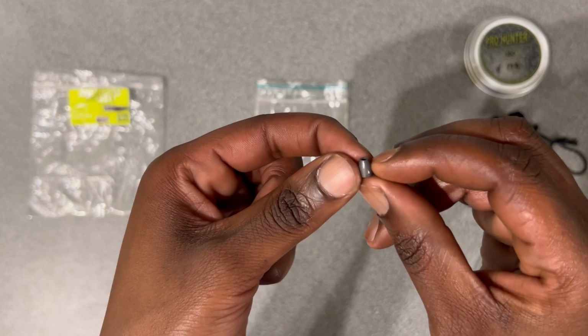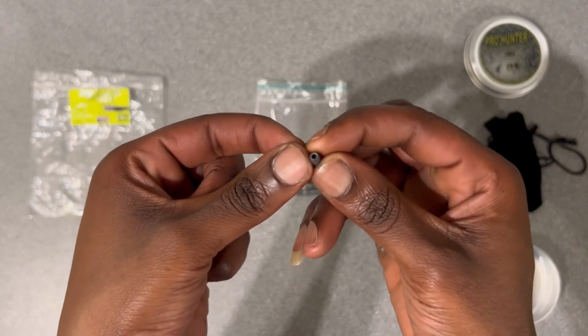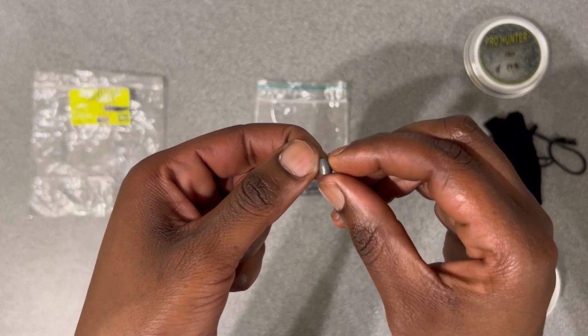But yeah, gang, as you can see, this is the Pro Hunt Persuasion slug.